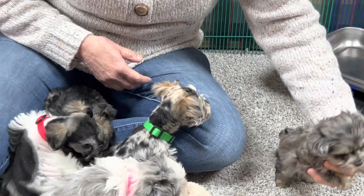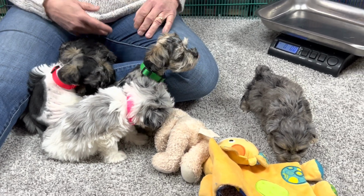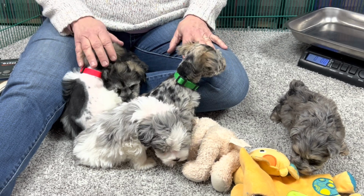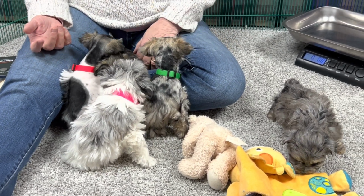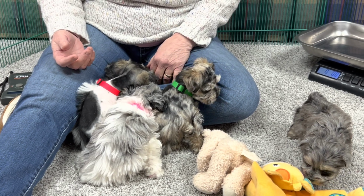So anyway, he stays here, but he's a little blue merle toy Schnauzer. I'm hoping he gets at least 5.5 pounds like his daddy, but we'll see. I know toys are usually in that 8 to 11 pound range, and so I'm hoping that he gets a little bit of size on him.